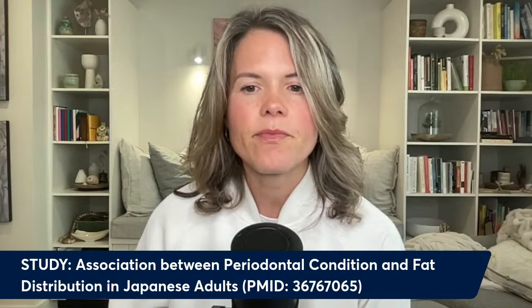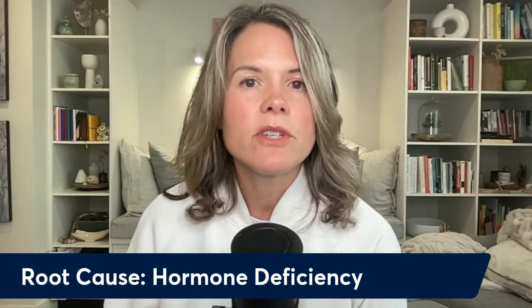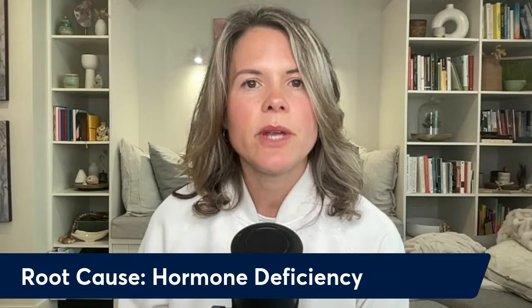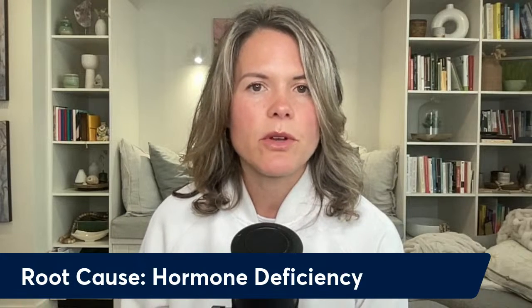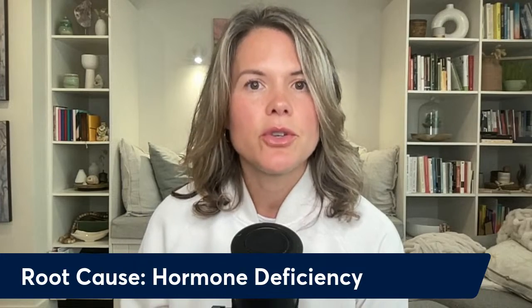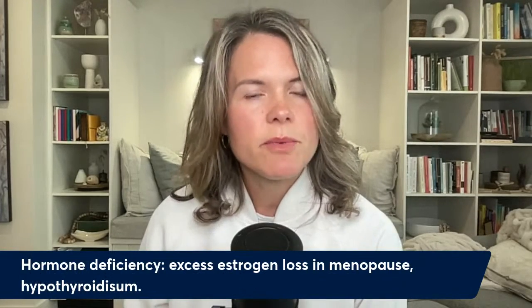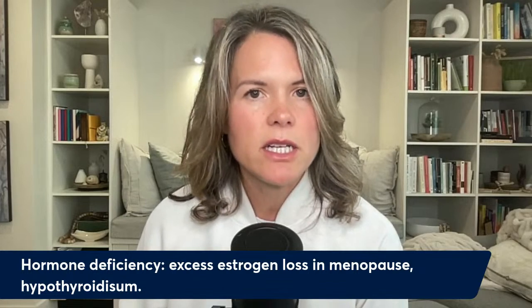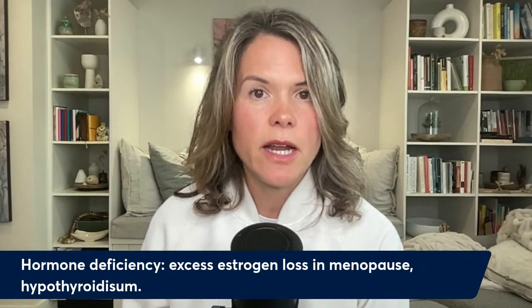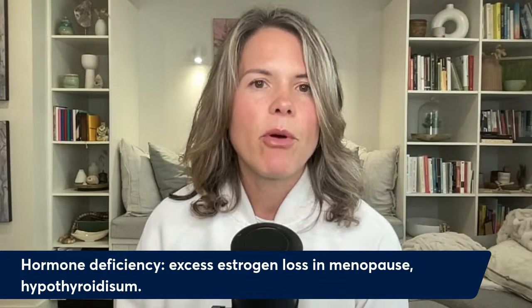Now, the other root cause that we want to talk about is hormone deficiency. Hormone deficiencies can arise as we age or as we experience problems with our lifestyle that are not serving our hormone health, and they can contribute to belly fat, visceral fat accumulation. Two specific hormone deficiencies that have been linked with visceral fat include too low estrogen, so estrogen deficiency with states like menopause, and hypothyroidism.